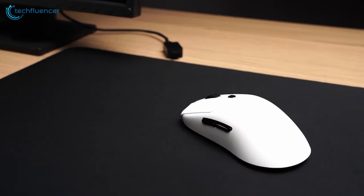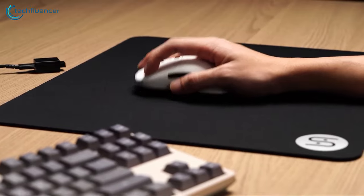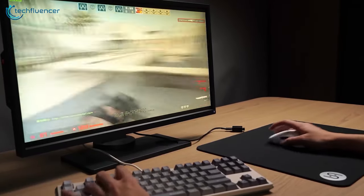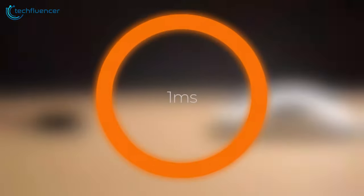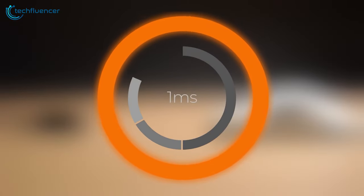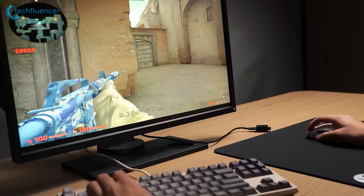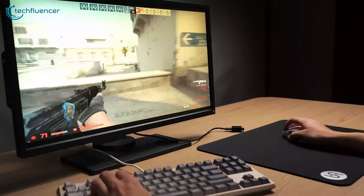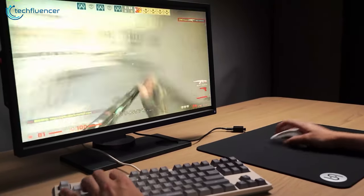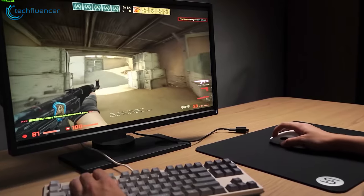Catering to palm grip users, the XE Wireless boasts an ergonomic design that ensures a comfortable grip, enabling players to endure extended gaming sessions without discomfort or strain. With an impressive 1 millisecond response time, the mouse guarantees instant responsiveness, ensuring every click translates to immediate action in the virtual realm. For FPS enthusiasts seeking comfort and rapid responsiveness, VAXI XE Wireless would be a solid choice.